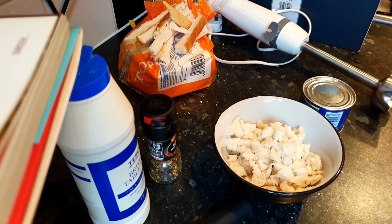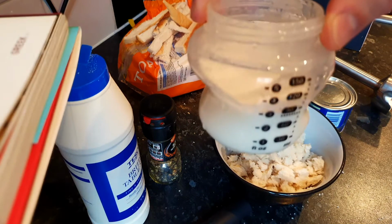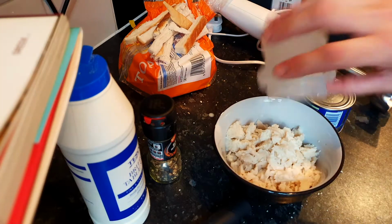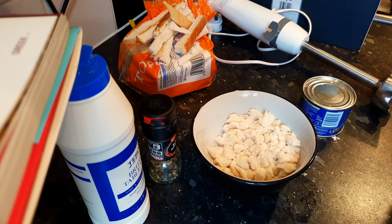Thank God that's over. Now you want to mix 100 millilitres of whole milk. I'm using breast milk. Just kidding. Or am I? You'll never know. I'm not. I am. I don't know. I don't even know anymore. Set your soggy milk aside.